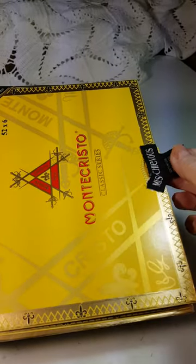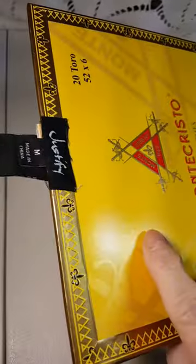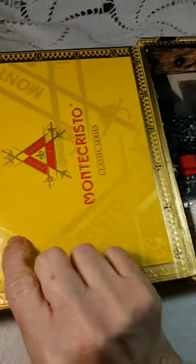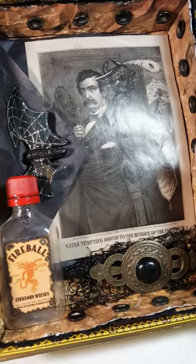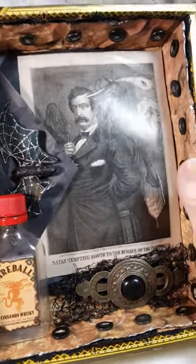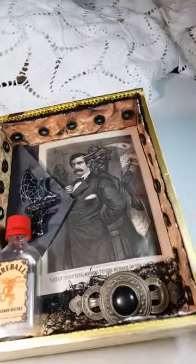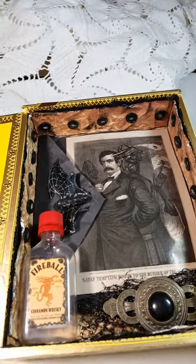Here is a cigar box diorama. The lid pulls are garment labels. This one says "mischievous," and the inside one says "justify." And the title is Satan Tempting Booth to the Murder of the President. I got the picture from probably a National Geographic.